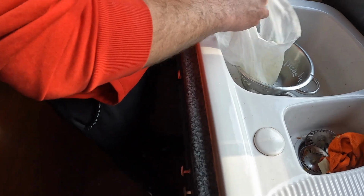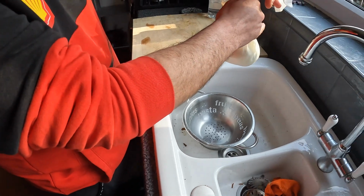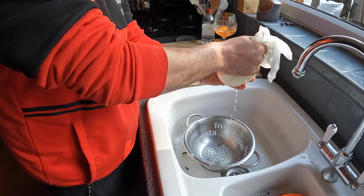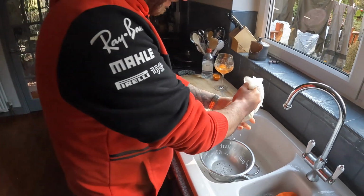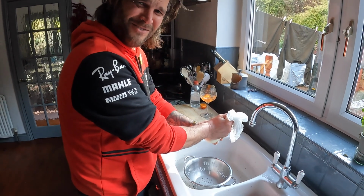Because milk's not cheap. It was £1.85 for the 4-pint jug of milk. But it'd be nice to get some milk from local, some raw milk. Yeah. But we'll squeeze that out.